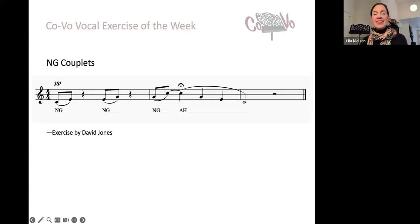Which brings us to our vocal exercise of the week, NG couplets. This is one of my all-time favorite exercises, which I learned from my teacher, David Jones. In fact, I firmly believe that years of singing this exercise are the reason why I can now sing quietly in my high range when I choose to do so. Before this exercise, I had two dynamic levels for high notes, loud and louder.